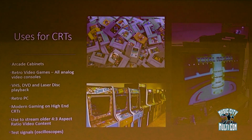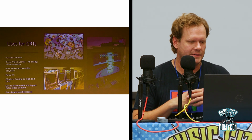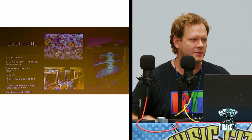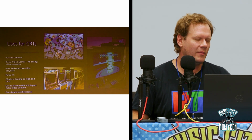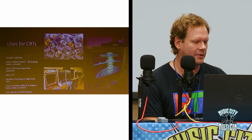Let's get into some uses, obviously, for CRTs. A lot of you guys know, of course, that most of the time you're going to have arcade cabinets have a CRT, or hope to have them with the CRT if possible. Retro video games, all analog video game consoles are really good for CRT use. VHS, DVD, Laserdisc, any kind of old school film buff really does. For me, I like to watch those older films on CRTs, and it does make the experience a little bit better, at least brings me back to that time period.